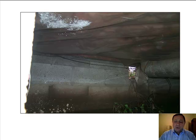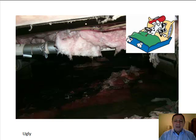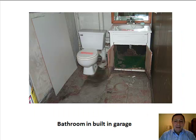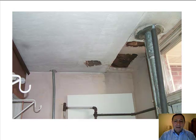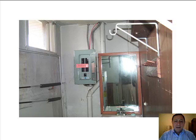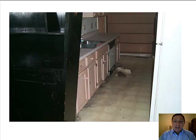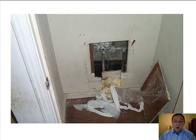Plastic on the floor joist. How come? This stuff can make you sick as a dog. Could there be more hidden problems from the moisture? Is it contaminated? Poor quality in the built-in garage, plus obvious needed repairs. Plumbing problems, is there more? No deal.